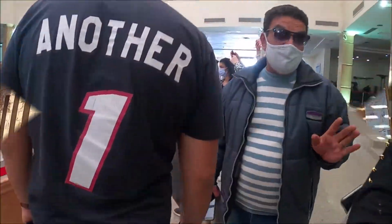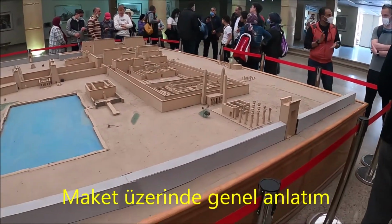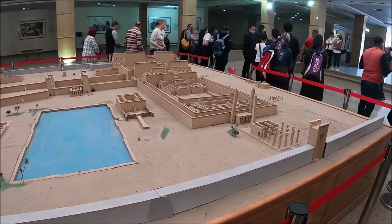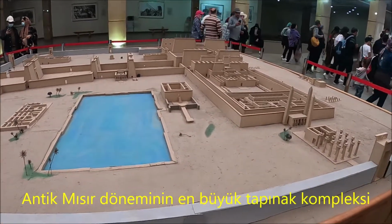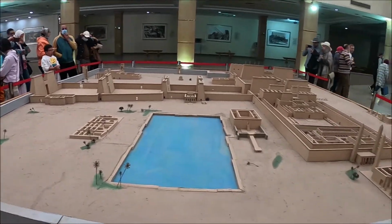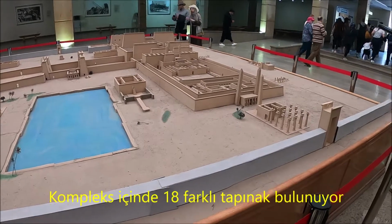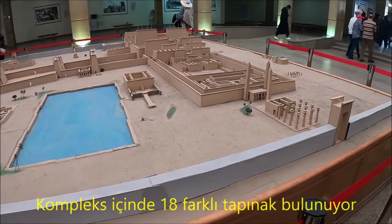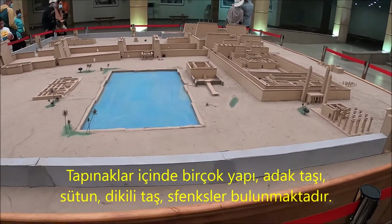I'm going to lead you to take pictures. This is a replica of the complex of Karnak. It has 18 temples inside, covering nearly 60 acres. 60 acres is around 250,000 square meters. Today we're going to visit the major temple of them, the temple of Amun Ra, the biggest and the best preserved. The others are very much broken.